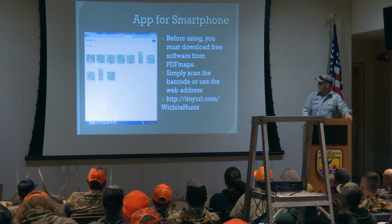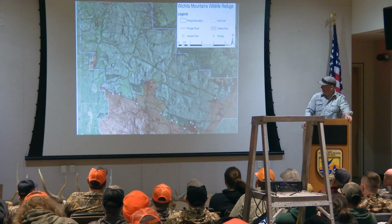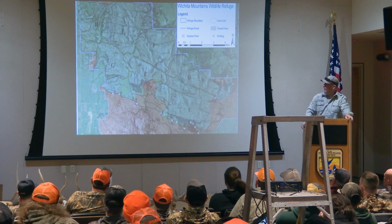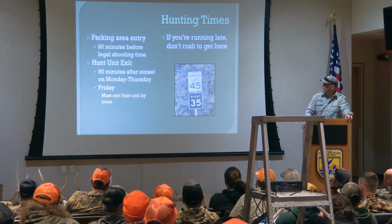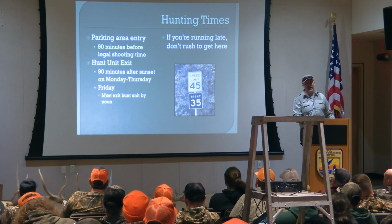More stuff on the maps to get downloaded. Again, that's the map that you can download. It shows parking areas, closed areas, access points. Also shows the unit letters, and the entry and exit of the areas.